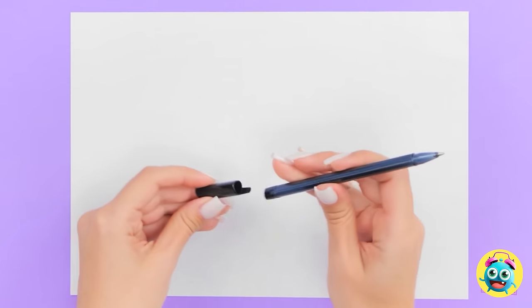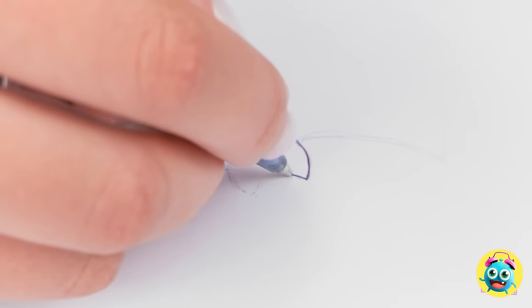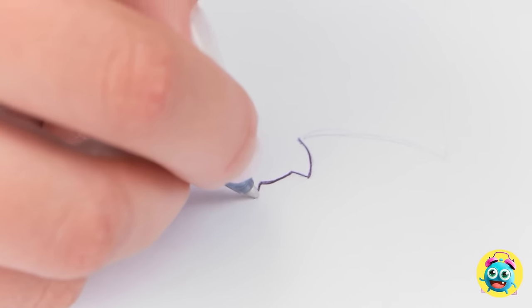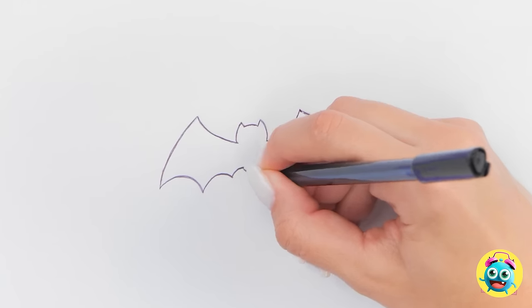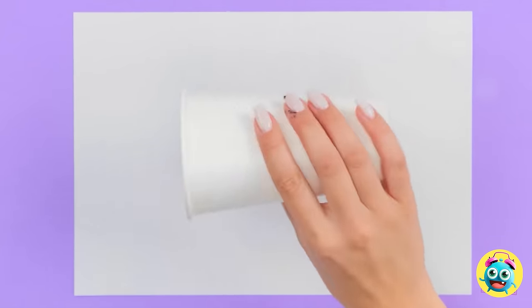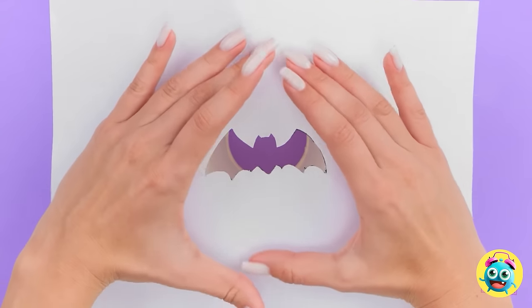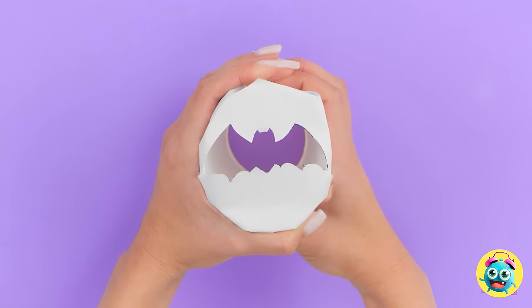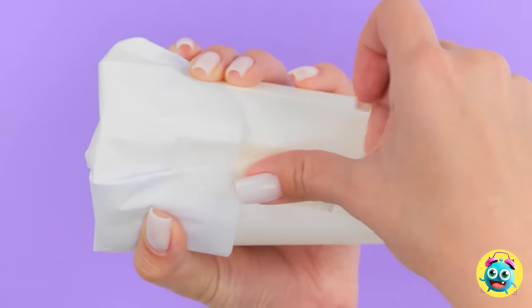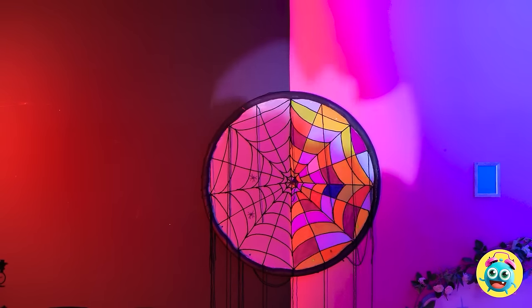I'll need a pen and a piece of paper. I'll start by sketching out one of my favorite animals. A spooky bat. They're so cute and fluffy. All I'm doing is creating the outline. I don't need to color it in. I'm almost done. Now I can cut it out. Next, I need the paper cup. I'll flip it over and cut out the base. Then I'll position the bat over the hole and fold the paper around the cup. I'll press it down. And then tape it in place. I don't want it falling off. Then I'll put it over the light on my phone. Let's try it out. It'll project a bat onto the wall. Aw, look at it go.